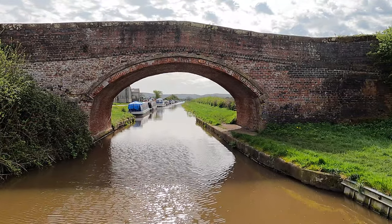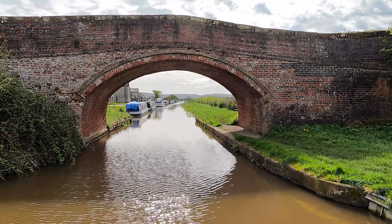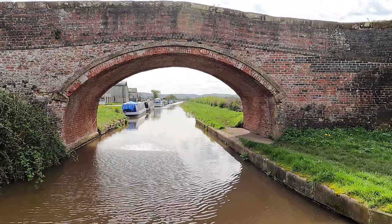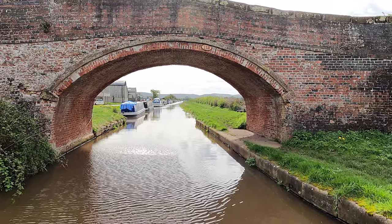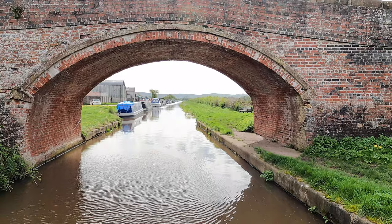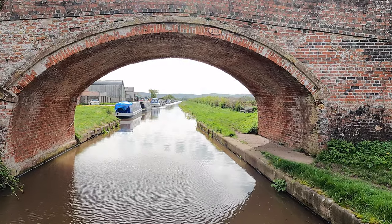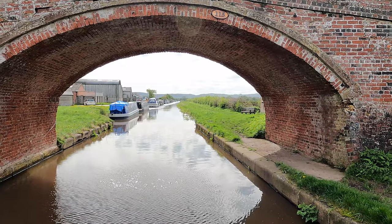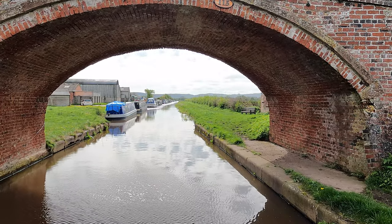Now usually, if I need a comfort break when we're cruising, Chris takes over the helm for me while I go. But as I was single-handing today, Chris wasn't there to take over. So when single-handing, you have no choice but to stop the boat, do what you need to, and then carry on again. And that's just what I did here.